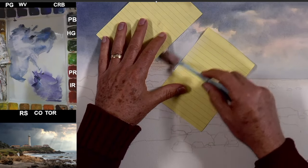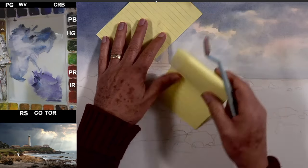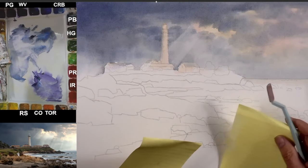The pan pastel is so pulverized, so powdery, that you can't tell that it's not watercolor. You can totally fake watercolor with it.